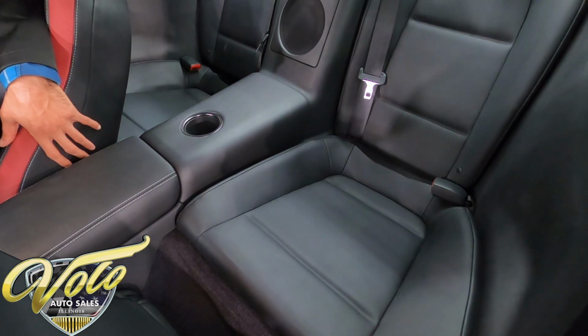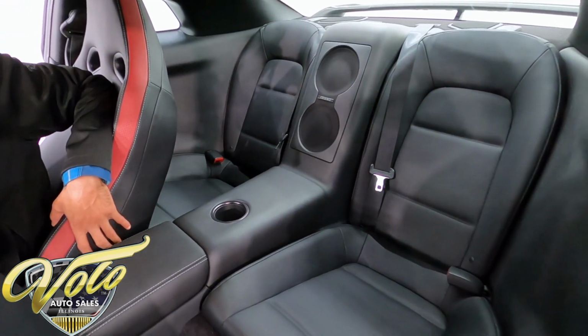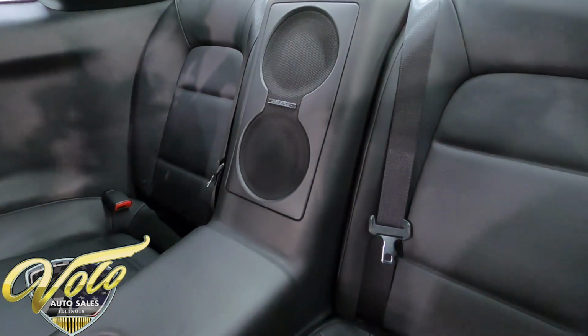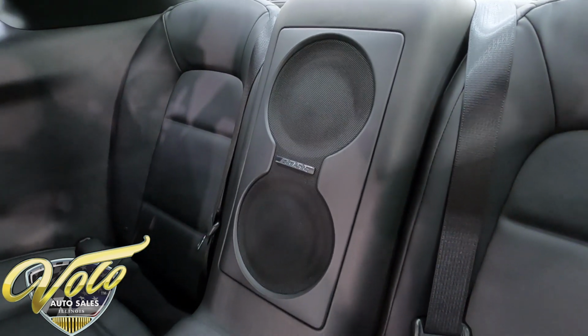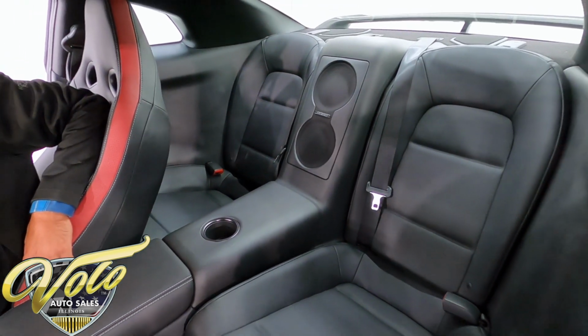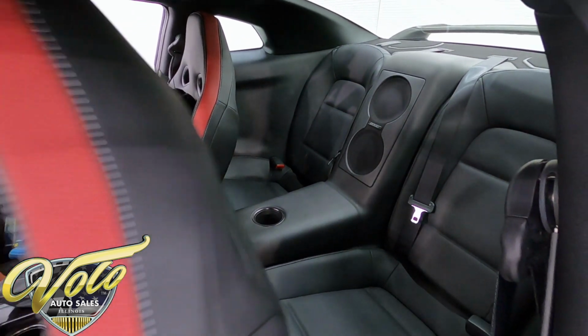The rear seats, guys, perfect shape. In the center are those 2 dual Bose subwoofers. This thing has killer sound system in it. So not only is it a comfortable and fast daily driver, it's going to have the premium qualities you want.